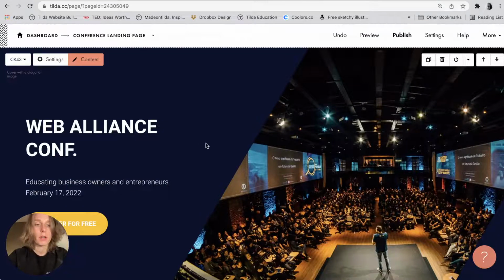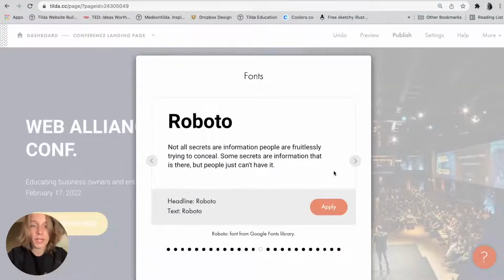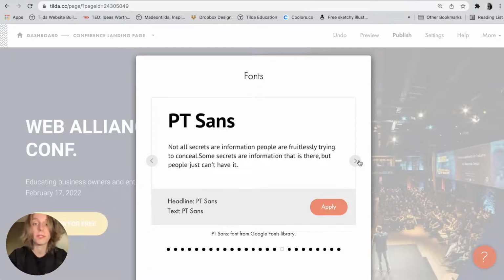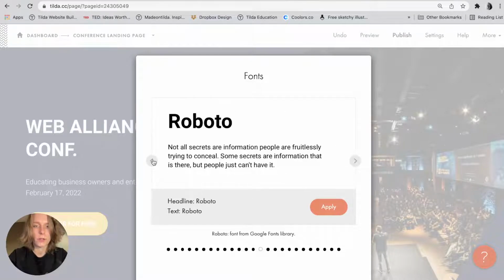All right. To change the font for the whole page at once, for example, you can go to this More button, Fonts, and change the font. So I prefer, honestly, my favorite font over here. These are the pre-installed fonts that you can use on Tilda. All right, there are plenty of them, and I would go for Futura.